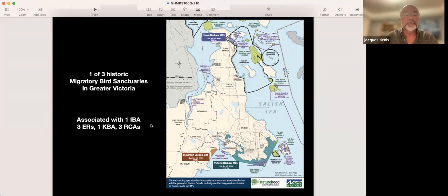Interestingly, our historic bird sanctuary here in Victoria Harbour Bird Sanctuary is associated with other sites, like the Chain Islets IBA right here. It's associated with three ecological reserves: Trial Island Ecological Reserve, the Oak Bay Islands Ecological Reserve, and Ten Mile Point Ecological Reserve. It's associated with what we call a KBA, Key Biodiversity Area. Well, the Trial Islands in 2022 were recognized as a key biodiversity area because of its rare plants.